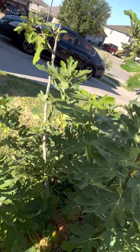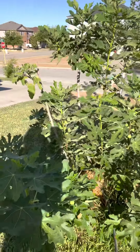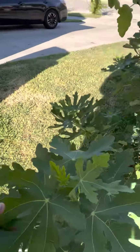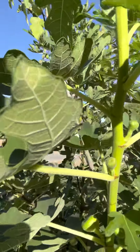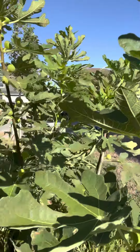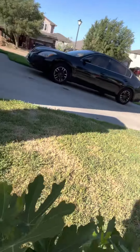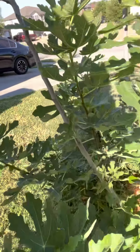And you guys, I am out here watering our fig, our brown turkey fig. She is massive. Really quickly, I don't want this to be a long video. Look at all of these figs, man. I told my wife, we are going to be learning how to do preservatives because there is absolutely no way we can eat all of these figs.